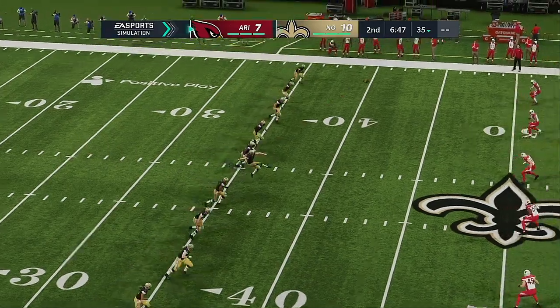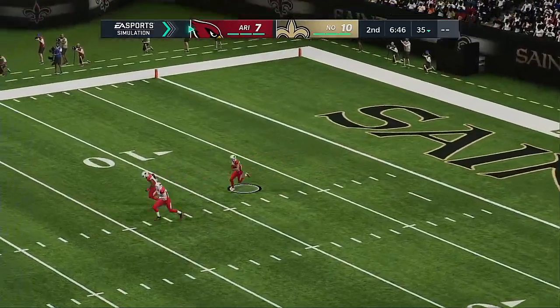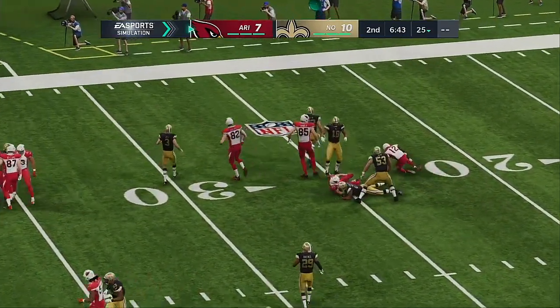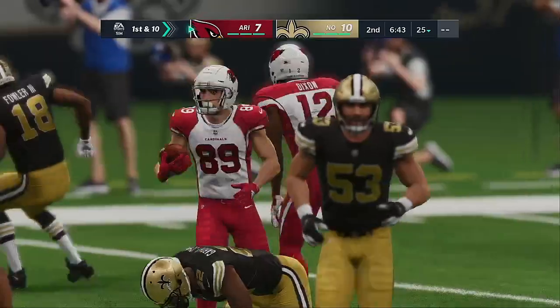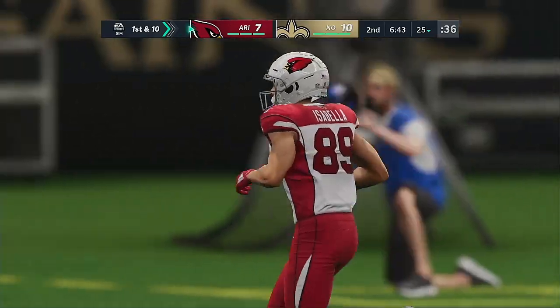Touchdown, wants to kick it off. On the return, Andy Isabella. And the tackle going to be made right there at the 25-yard line. Here's the Arizona offense now as they get set to take over.